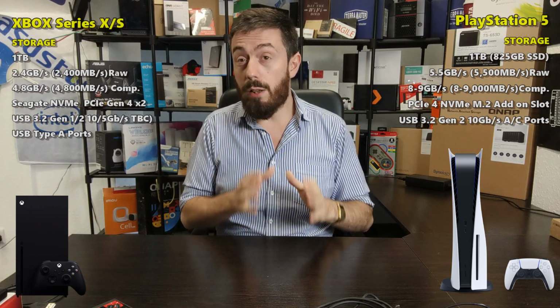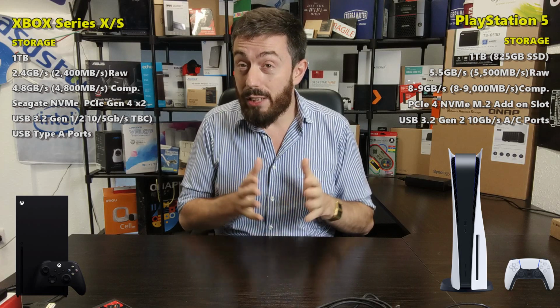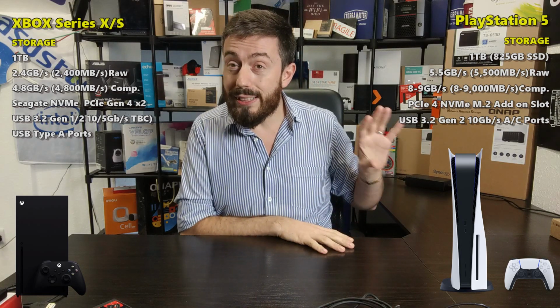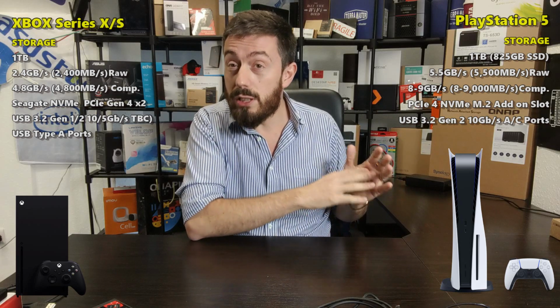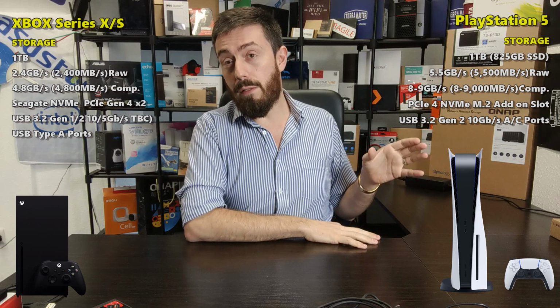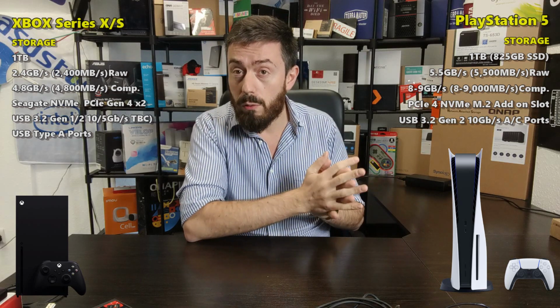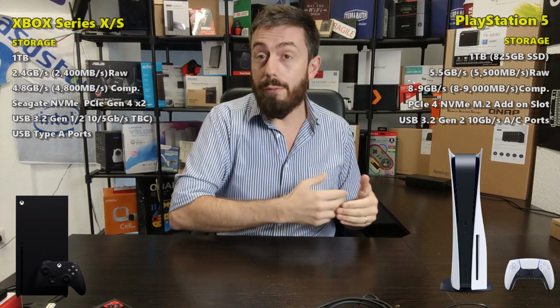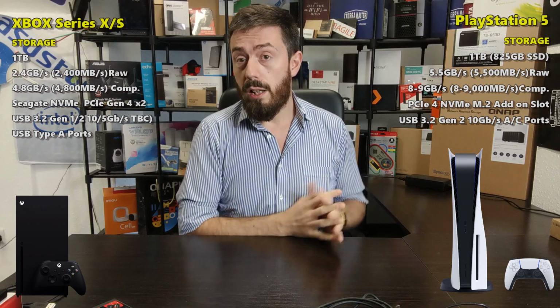Now, a lot of that is to do with the SSD media inside, but also I think a little bit of that different size available there, 825 out of 1 terabyte on the PlayStation, is because of things like over provisioning, where you utilize areas of the SSD to assist in buffering and hand holding the storage inside the device.